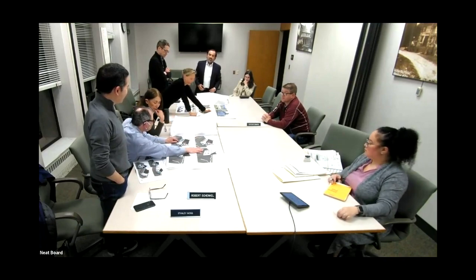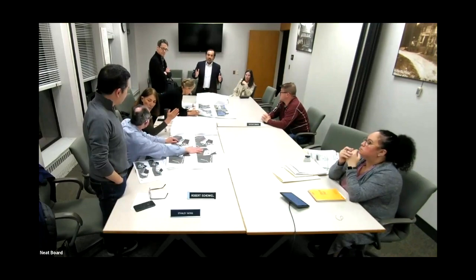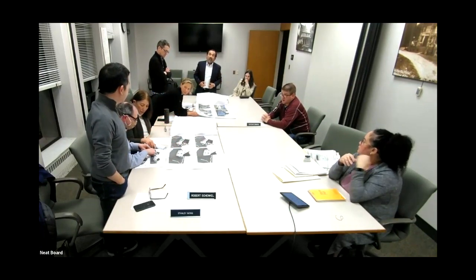So are there no changes? Is it just deletion, so to speak? Yes, it's one less window. And we're not going to do the trellis, which we originally had, and we're shortening the porch by one bay in phase two.